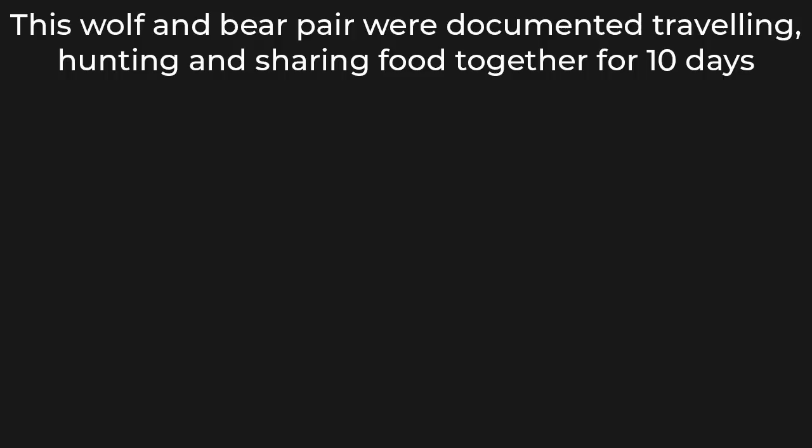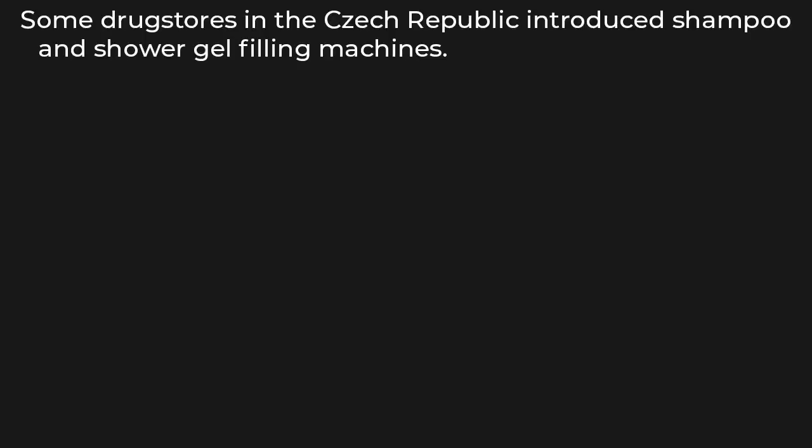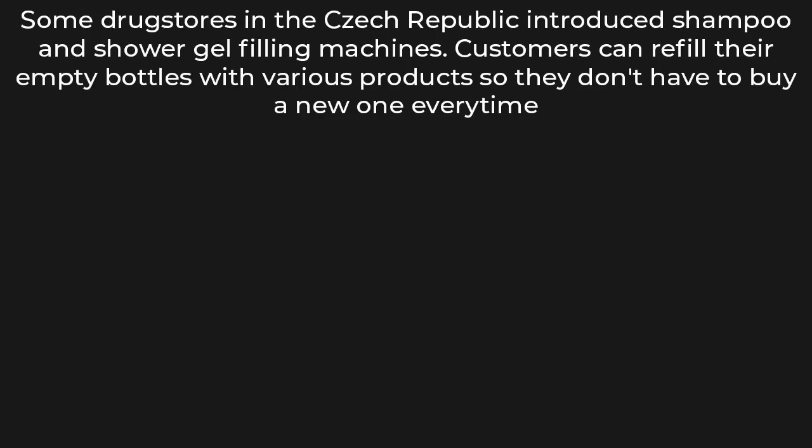This wolf and bear pair were documented traveling, hunting, and sharing food together for 10 days. Some dog stores in the Czech Republic introduced shampoo and shower gel filling machines. Customers can refill their empty bottles with various products, so they don't have to buy a new one every time.